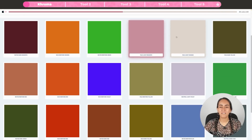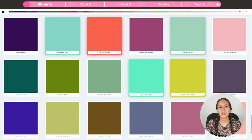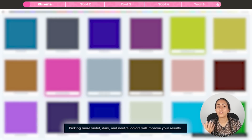So I'm just going to scroll down trying to find the colors that I like. I'm going to click on those colors until I have my 50 favorites. You're going to see that every time that you pick a color, the color is going to appear on top of the screen, and then on the right hand side of the top of the screen you will see how many colors you have left. Pay attention because while you are selecting your favorite 50 colors, the tool is going to give you some notes and sometimes will ask you to choose more of certain hues, values, or saturations.